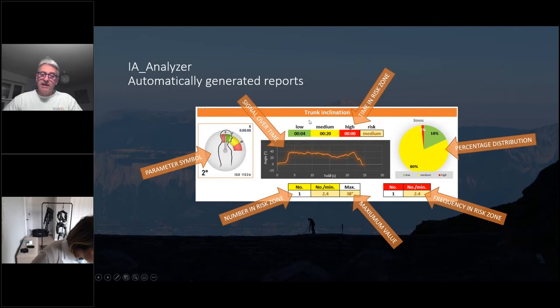Then we have the time in the different risk zones, green, yellow, red, in minutes and seconds. The percentage distribution of the time in the different risk zones. We have a frequency, like 2.4 times in the red zone. We have a maximum value for this parameter, and we have the number in the different risk zones. So quite a lot of information, which is useful if you really want to identify the specific kind of load which is acting on the specific body region.